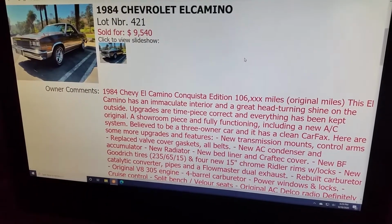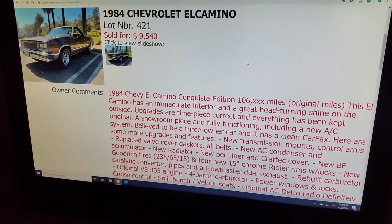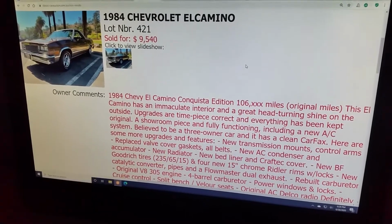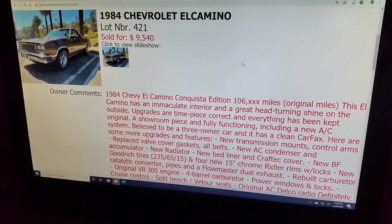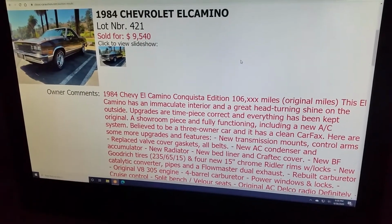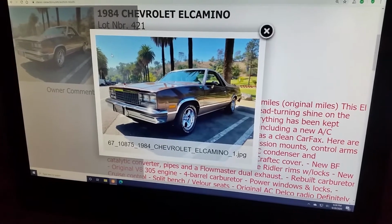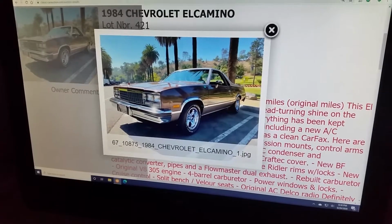And this is the most expensive one. This one sold for $9,540, an 84 Conquista edition, which I believe this one is. 106,000 miles. Immaculate interior, great head turner, shiny outside. New transmission mounts, control arms, valve cover gasket, belts, AC charged, new radiator, new bed liner, new tires, new wheels, new catalytic converter, pipes, Flowmaster dual exhaust. A lot of money spent on this car. And it sold for $9,500 accordingly, but it's a real nice car. So that's the most expensive one. So that's where I'm at right now.